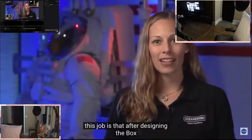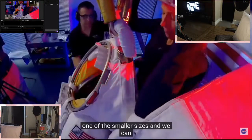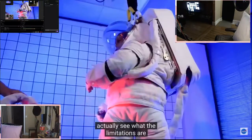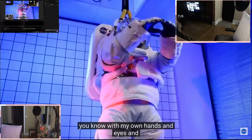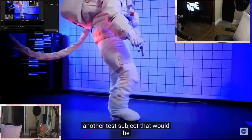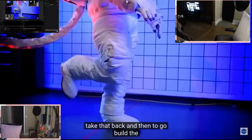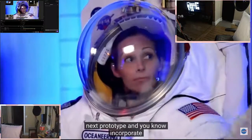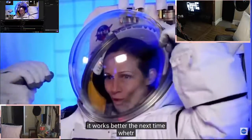So one of the great things about this job is that after designing the box, I'm able to get into the suit, since it's one of the smaller sizes, and we can actually see what the limitations are, with my own hands and eyes, and not just hear that secondhand from another test subject that would be looking at the same data. And then to take that back and go build the next prototype and incorporate the changes that need to be made so that it works better the next time.